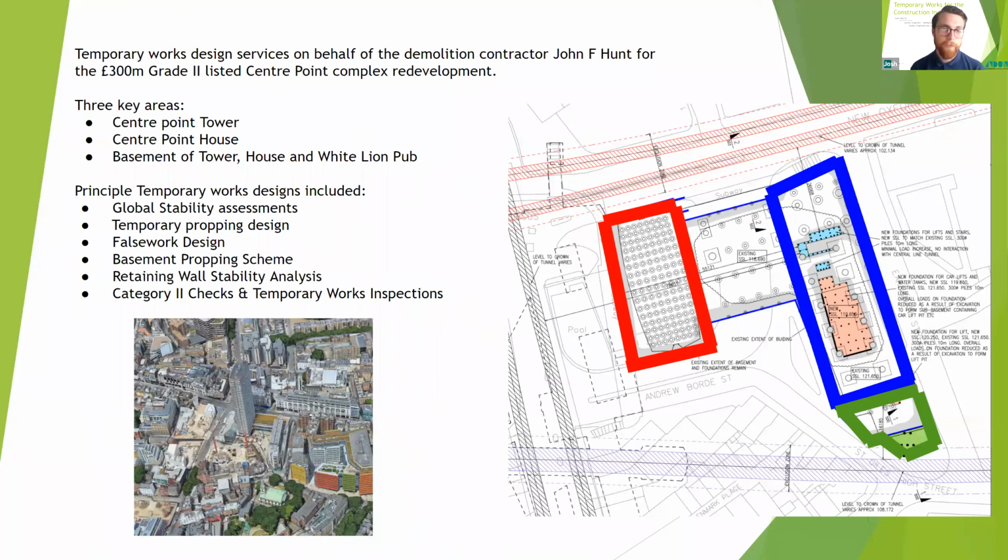To realise the development, all the structures were to undergo significant alterations, which required some extensive temporary works, and this covered 3 main areas really, which are shown on the right hand side. So we've got Centre Point Tower, which is the big tall tower that you can see from across London, on the left hand side down here. You can see this is a more recent photo from Google Earth, but that's the tower there.